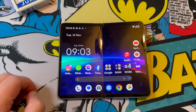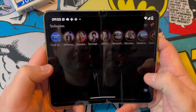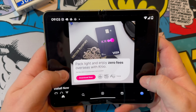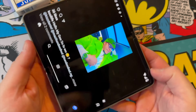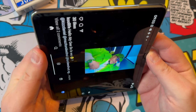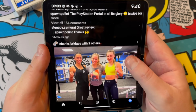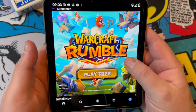However, through a recent beta program and now an update to Android 14, every single app can be made full screen, and more have been optimized for taking advantage of the left side of the inner screen and the right side. So I have zero software issues when it comes to app optimization.